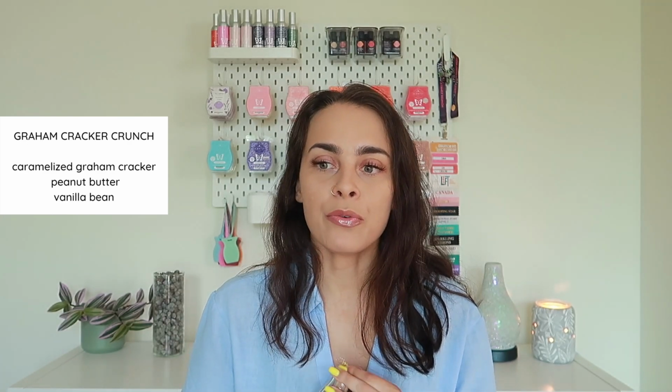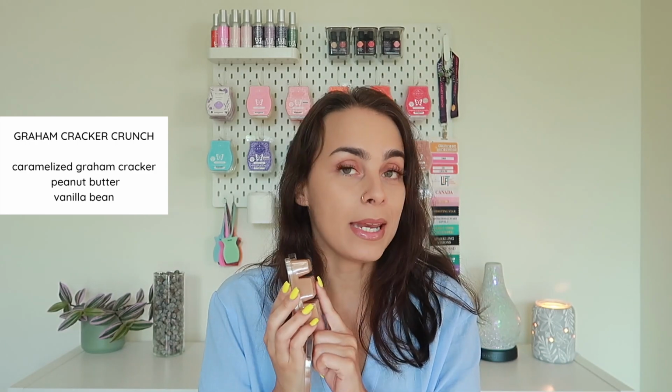So the reason I love this scent so much is because it has a peanut butter note in here that I have not smelt in any other scent. I've never smelt an actual scent that had peanut butter that was very dominant. When you smell it in the wax bar, you don't smell it too much. When you pop it out, you can actually smell it at the bottom. And then when you warm it, you really smell it.